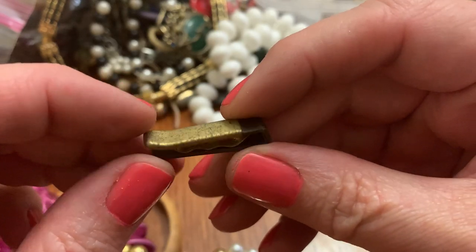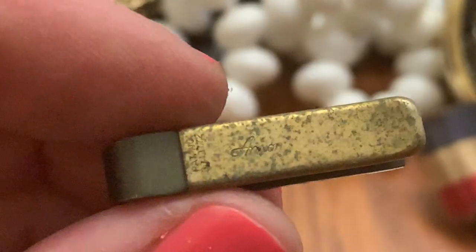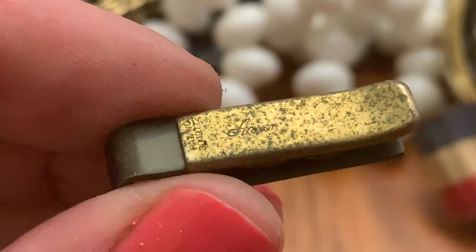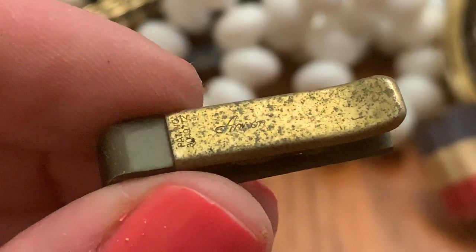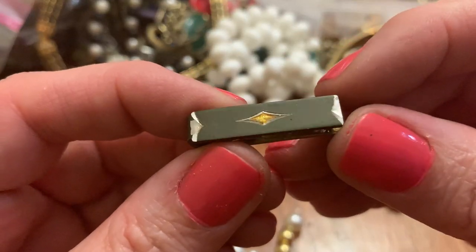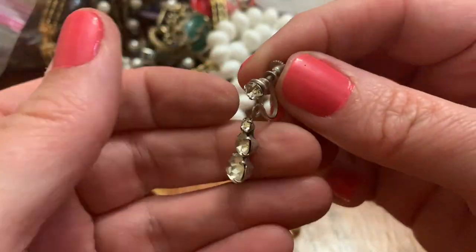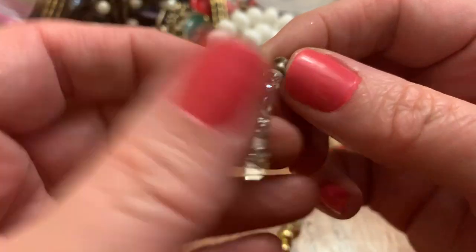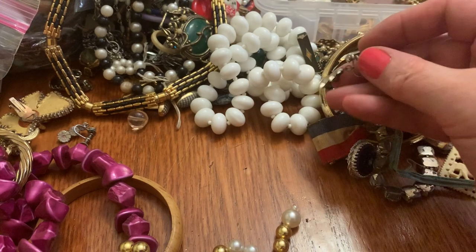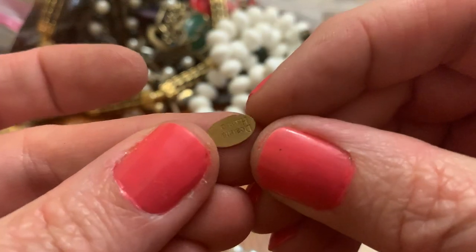This is like a super old tie clip or something. Patton. Oh, that's the Aaron. That's old. Wow. Very old. Screw back with some rhinestones. I do not see the other one. Something lost its thingy here.